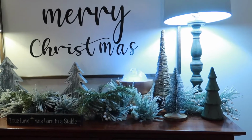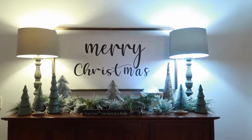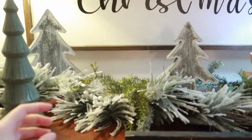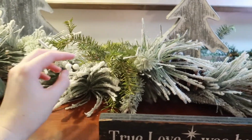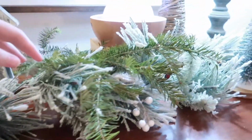And then the last big area I decorated is this big piece in my living room. It's on this huge wall, so it takes up a lot of nice space. And I use this big strand of garland that's pre-made from Target. I got it last year, and then I did add in some pieces of our real Christmas tree just to add in some more texture.